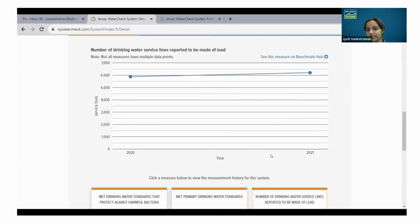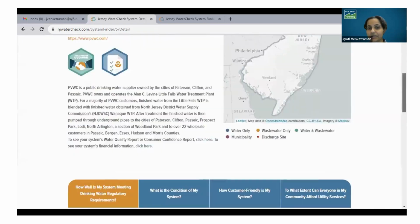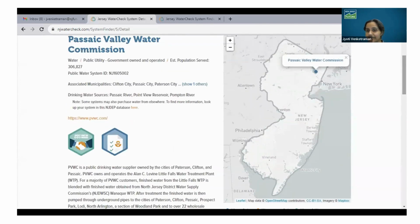Same with lead service lines. As Deandra mentioned, all water utilities are required to remove their lead service lines. Some water utilities are starting to put that information up on their websites. So if you are living in Paterson City and you want to look up your address and see what your service line is made of, you can go through your water utility website to find out if your address has lead, unknown, or a mix of both.